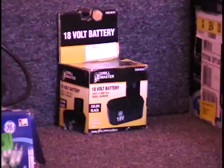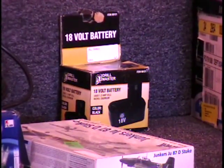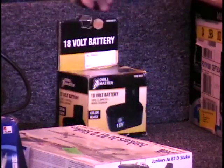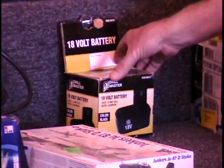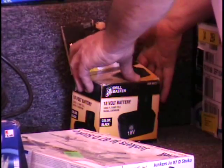Hey, I've got an... and actually, no, this is... Oh, okay, it's another battery. This is not one off of that... Okay, good, because I don't want to oversell these.